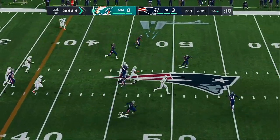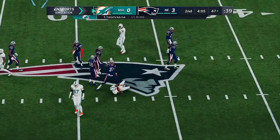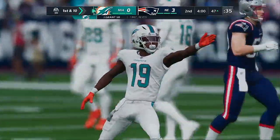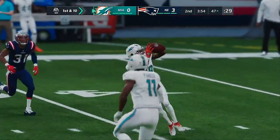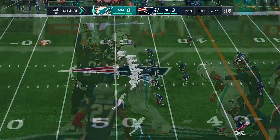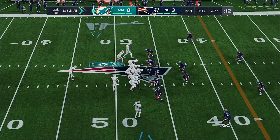Tua wants to throw it on 2nd down. This taken in by Jakeem Grant. And he'll be taken down, but not before he gets into enemy territory. 19 yards there on the catch and run. And the slant route's effective no matter who's running the route and catching the ball. But when you have a receiver of that stature, you have to be a little bit more precise throwing it. You don't have the same catch radius with the bigger targets.